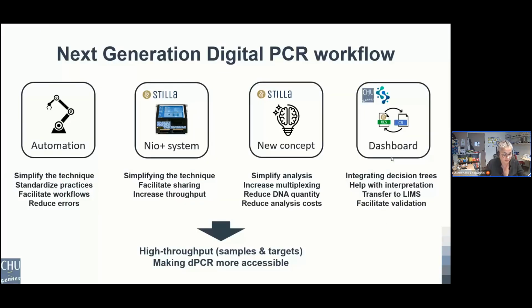So in summary, the new workflow for digital PCR is a combination of different aspects, different steps: the automatization for simplification, to reduce error and facilitate the bench job. The NIO Plus is, I think, a facility when you share the equipment between different teams. The new concept is a very smart technology to simplify, reduce the cost, and also in somatic, it's very important to reduce the quantity of DNA used to do the analysis.